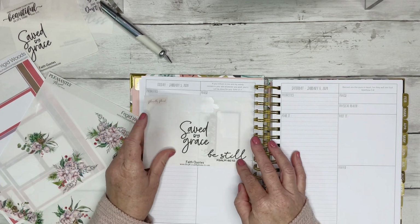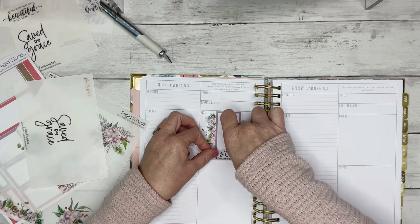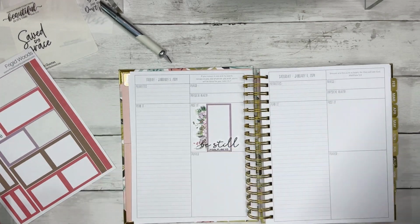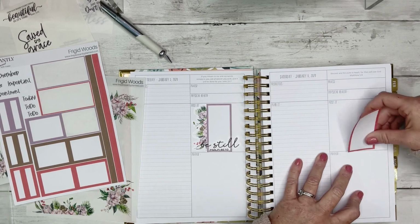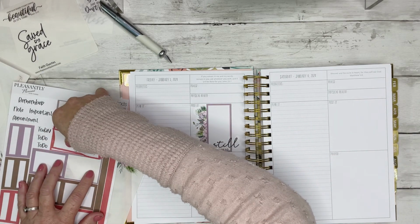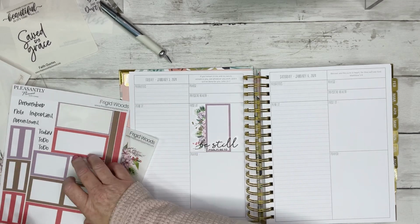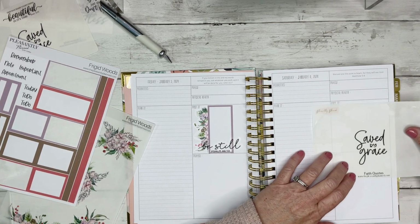Oh, I love Be Still. Psalm 46:10. I'm gonna put it here. I love this verse. Yes, love it. Love, love, love it. Okay, and then for over here, I'm going to use the red long box. No, I'm not. I changed my mind because I want to use a bigger quote. So I'm going to use, still going to use red, but I'm going to use this size. And I want to use Saved by Grace.